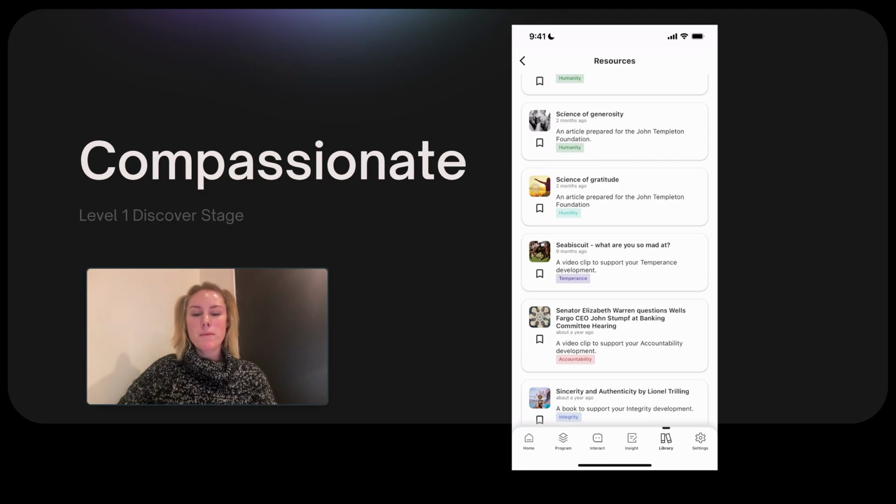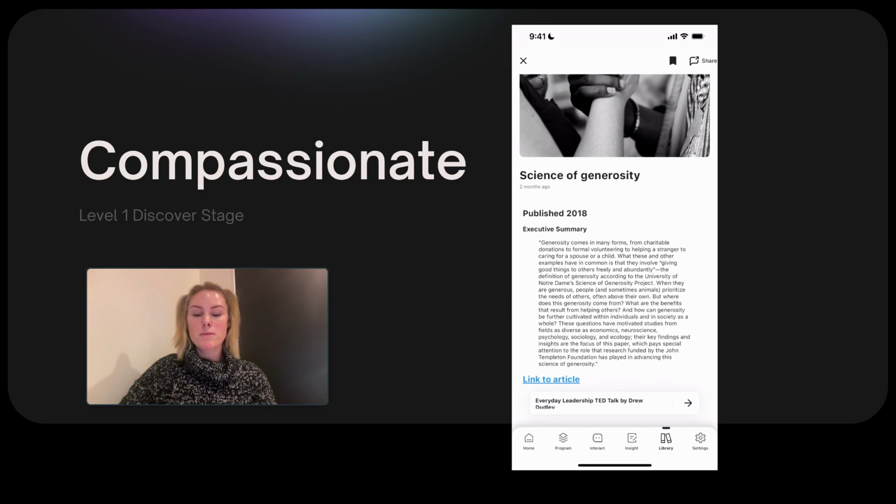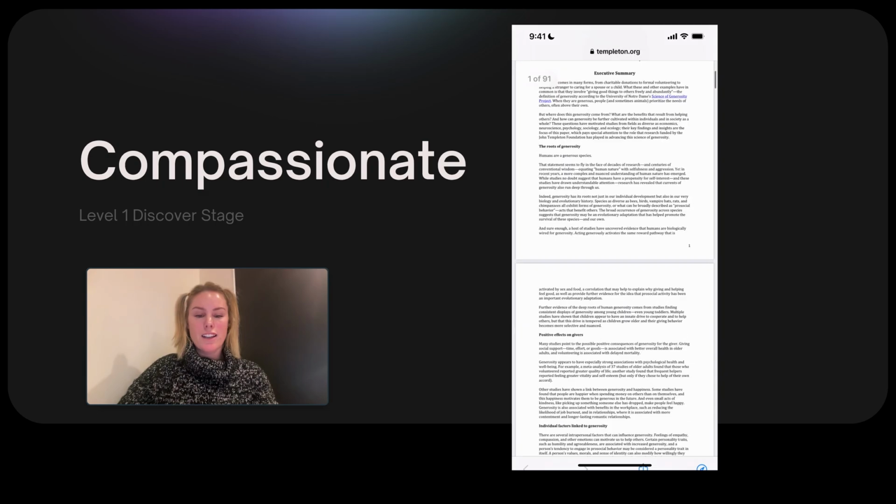I was commuting to work some days this week on the train, and I found myself exploring some of the humanity resources in the library, and I thought this one was particularly great in terms of its relation to my focus on being compassionate. And I just wanted to show you that you can explore these resources beyond your customized program. And so this one is on the science of generosity. It's by the John Templeton Foundation. We provide a little background or abstract on what the resource is, and then you can click on the link and read the full resource.